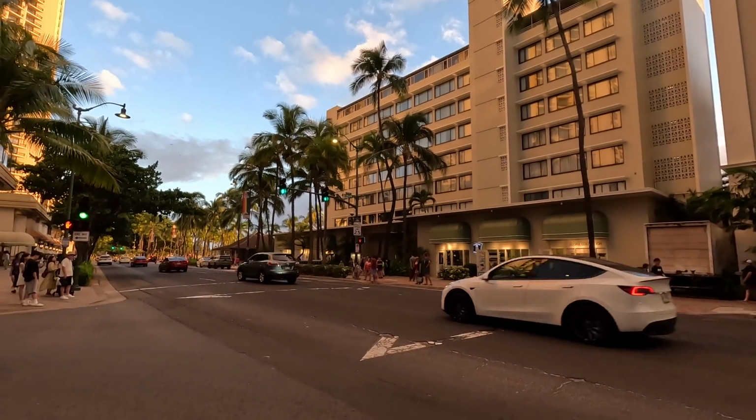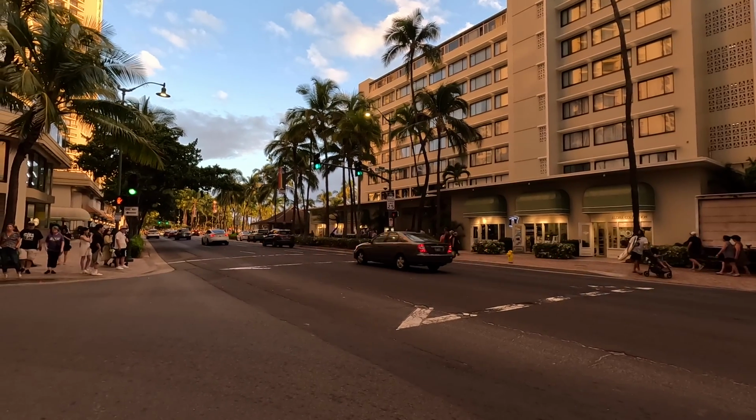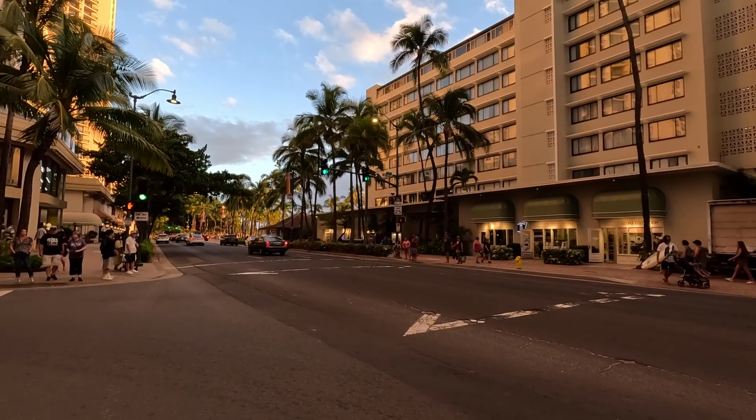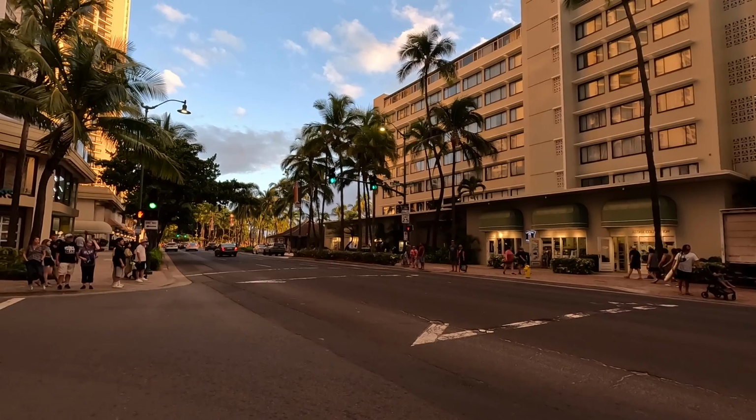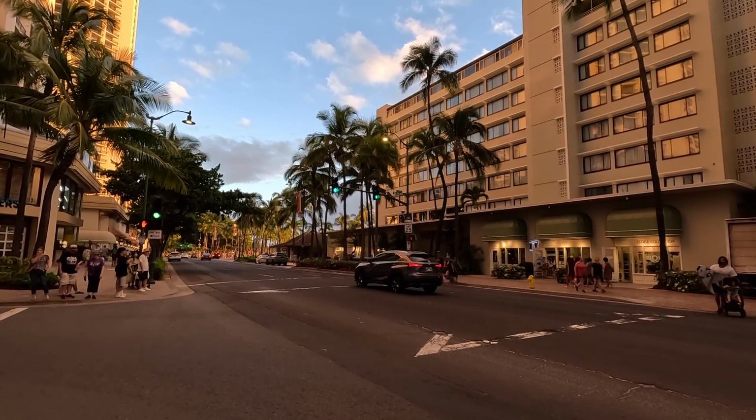They also have some snacks and things like that, but they have Dole Whip. So if you are here for only a short time and you want to try Dole Whip, but you didn't want to go to the Dole Pineapple Plantation, you can actually get it in this store. I think they charge about $7 or $8, and again, it's called Lappert's.